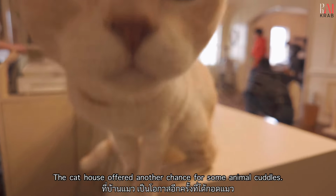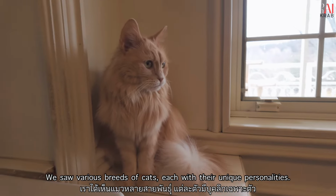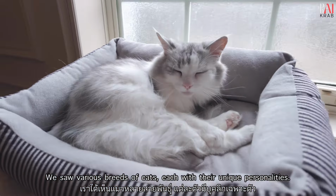The cat house offered another chance for some animal cuddles. We saw various breeds of cats, each with their unique personalities.